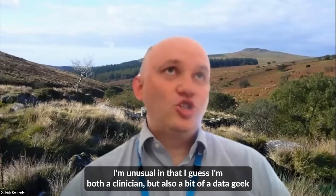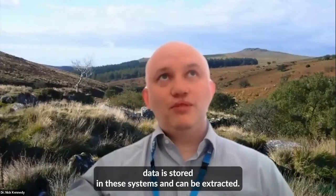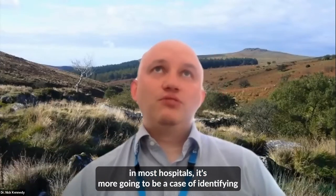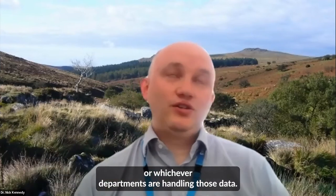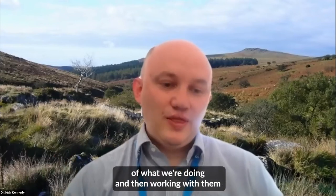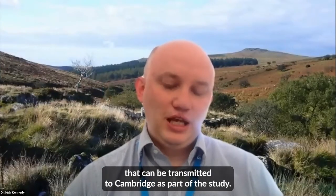I'm unusual in that I'm both a clinician but also a bit of a data geek, and I have an interest in the way data is stored in these systems and can be extracted. So I've been very involved for my own hospital with Gut Reaction at getting the data out. In most hospitals, it's more going to be a case of identifying the right people within the business intelligence department or within IT or whichever departments are handling those data, persuading them of the importance of what we're doing, and then working with them to identify the correct patients and get the data out in a format that can be transmitted to Cambridge as part of the study.